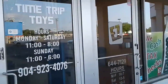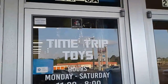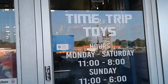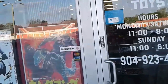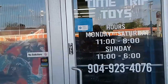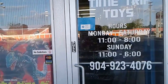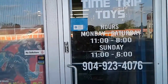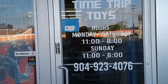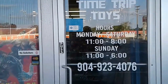So, Time Trip Toys in Orange Park. It's located right next to Rooms to Go on Blanding. You can't miss it. It's just to the left of that in the same shopping center. And this is the place to come check out. A little of everything. And if he doesn't have it, he may have it at the other store, which is near the university and Phillips Highway area. So check them out.